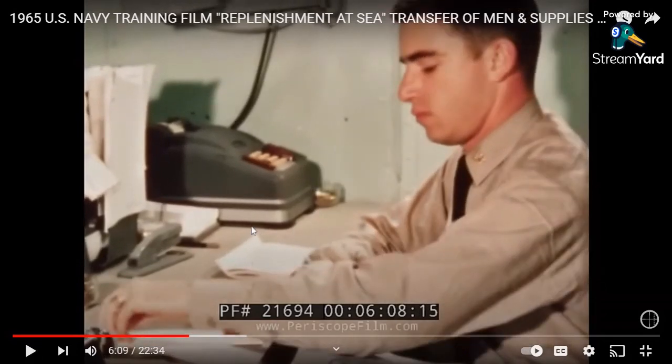So that chop, the supply officer, they wear the supply corps insignia on their left lapel, on the left collar, and it looks like a pork chop, so we call them chops.